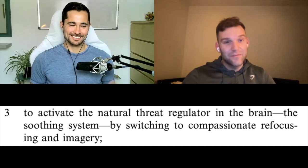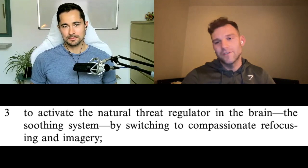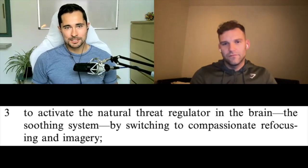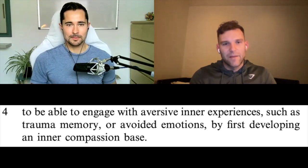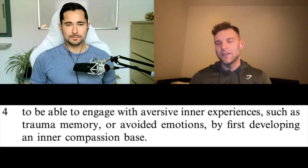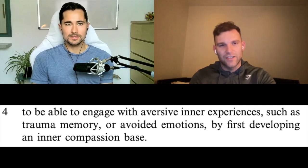Activate the soothing system as a threat regulator, and switching to compassionate refocusing and imagery. Very similar to the first point you made, but throw in the imagery bit. Exactly. And then to engage with aversive inner experiences like bad memories by developing a compassionate base. So I think these four things set the scene for some of the techniques and strategies to approach this.